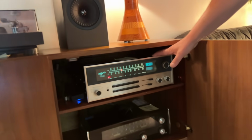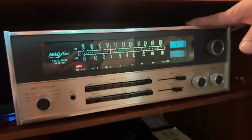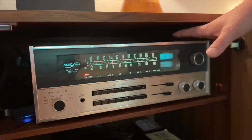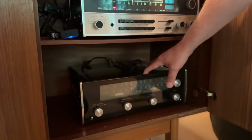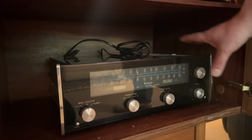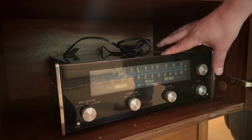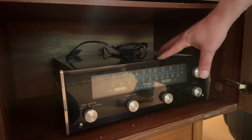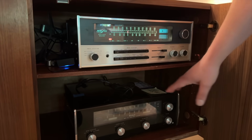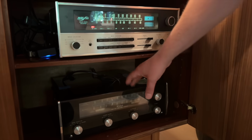All right, and then I also got this Macintosh receiver. This will be kind of a backup because I have another Macintosh receiver that's in the shop right now. And then I also got this Macintosh AM/FM tuner. I don't have it hooked up right now, but this is to go with my other Macintosh pieces, which is a preamp and a power amp. I was missing the AM/FM tuner for that, so this will match those pieces when I get them.